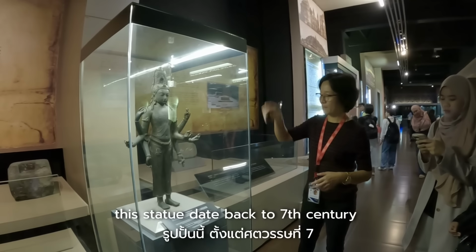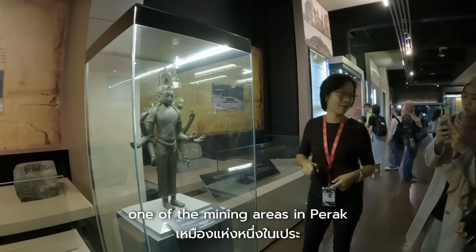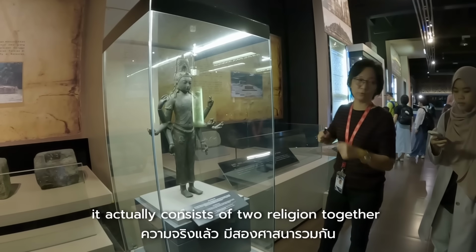This statue dates back to the 7th century and was found in one of the mining areas in Perak. It actually has 8 arms, and one of them is broken. So we can see it actually combines two religions together.